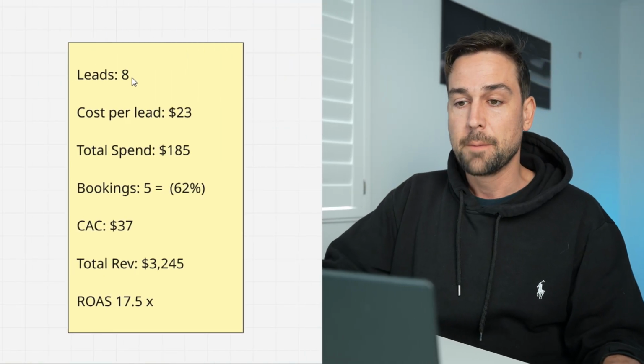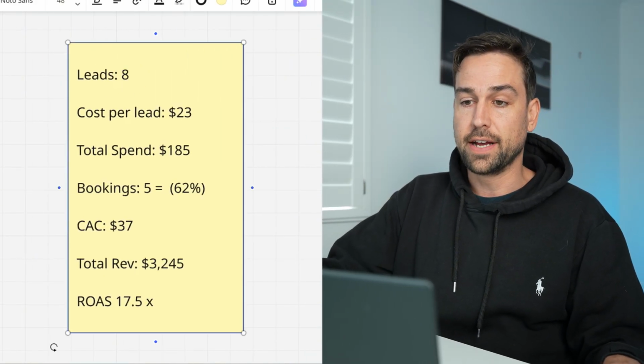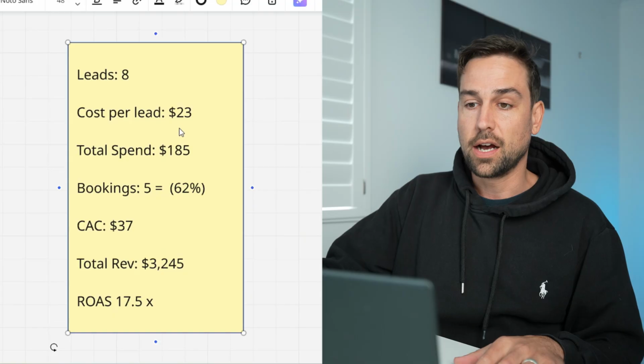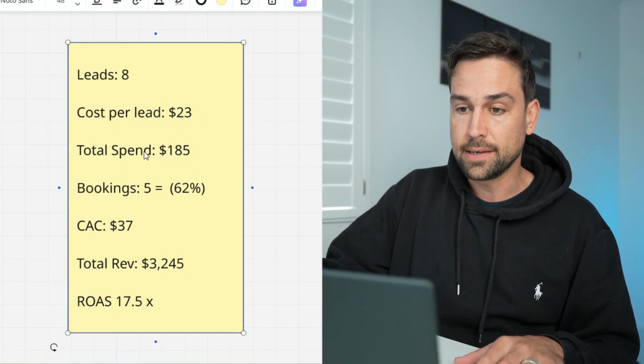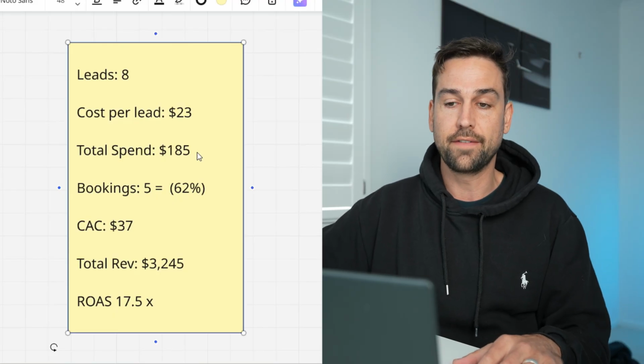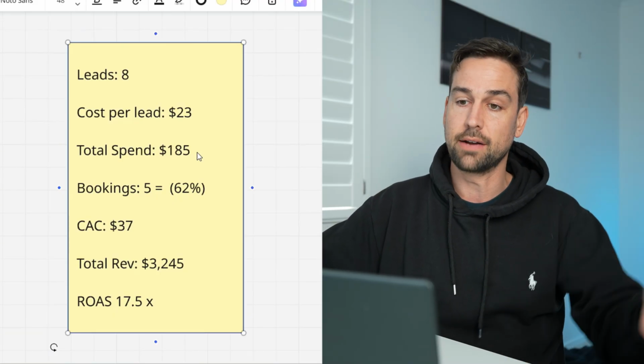So we had 8 leads over the last 5 days, right? So just over 1 per day. Cost per lead is $23. Total ad spend, okay, over the last 5 days, $185 is where it's sitting at right now.